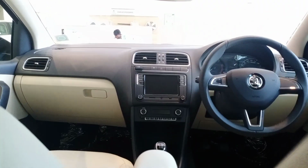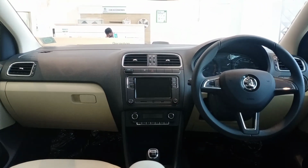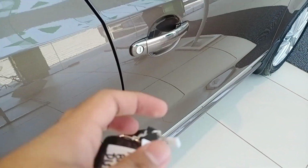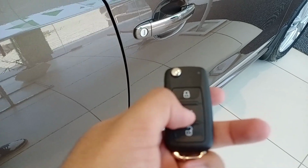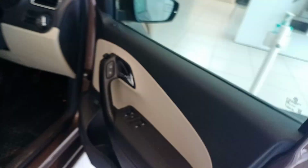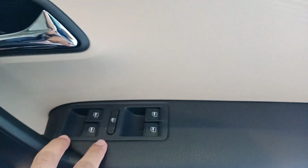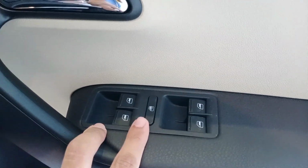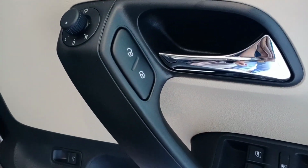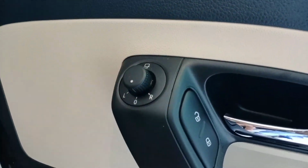Now that I've told you enough about the rear of the vehicle, let's get to the front seats. And here's the dashboard, how it looks. Now this is the key of the vehicle. You get 3 buttons to lock, unlock and open the boot of the vehicle. Now let's open the door. There are controls for your windows, and you can lock the windows from here. Here's the lock and unlock for the front doors, and here's the control for your mirrors. And from here you can open the boot of the vehicle.